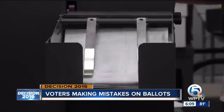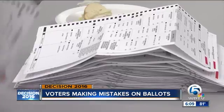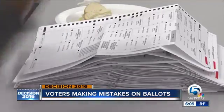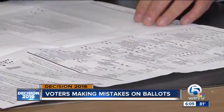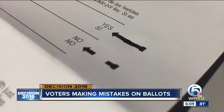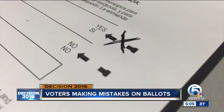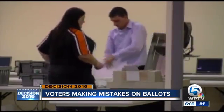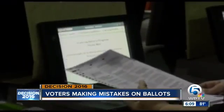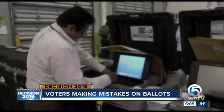The goal is to save every vote possible. We will count the ballots where we can discern what the voter's intent is. And a lot of times it's easy to do. They'll put an X through their mistake, or instead of connecting the arrows, they're going to circle yes or circle no or circle a candidate. But it's time consuming. Tuesday, Abrams told me he spent 8 hours reviewing hundreds of disputable ballots, and he expects the same every day through the end of the election.